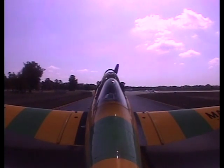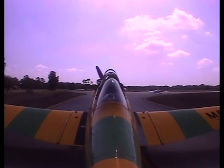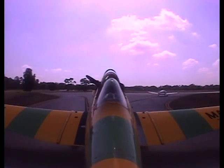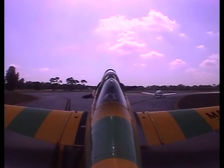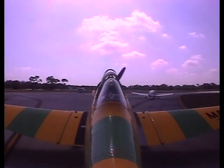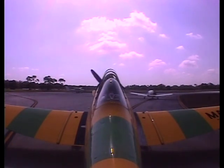What we'll do is we'll get in line behind this Cherokee right there. All right, I like to do one last check. Trim. So we're on the left reserve fuel tank. Flaps are up. Trim is set. Propeller, mixture, control full forward. Mags to both. Altimeter set.